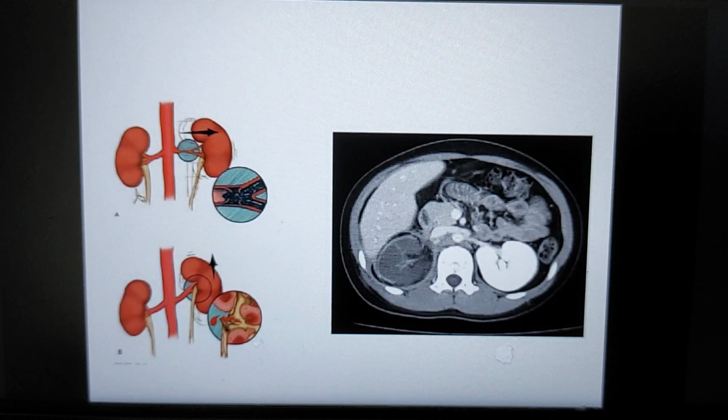It can be managed conservatively. But in situations, which are not common, if the patient is diagnosed early, within 4 hours, a stent can be placed.